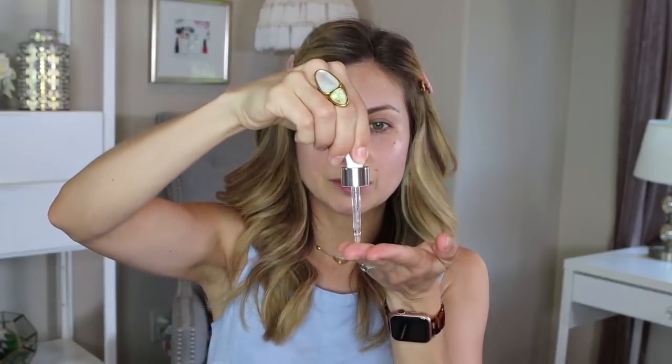Okay, so let's go ahead and apply this. I'm going to take the dropper and load it up, and I actually apply it on my fingers.